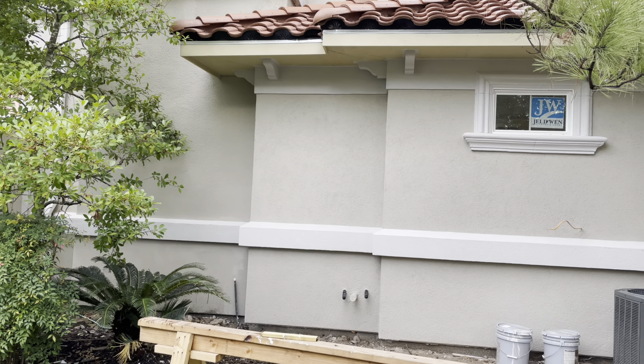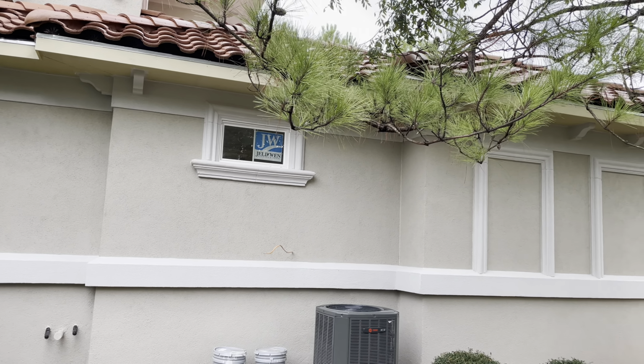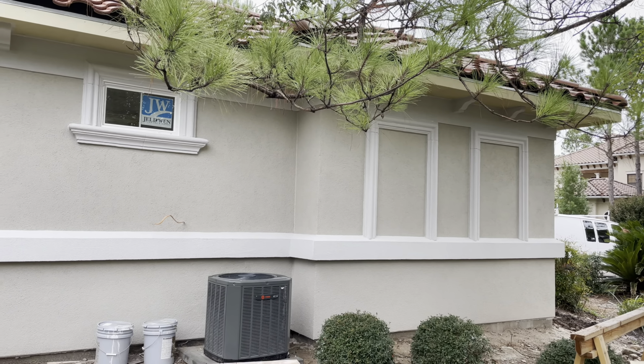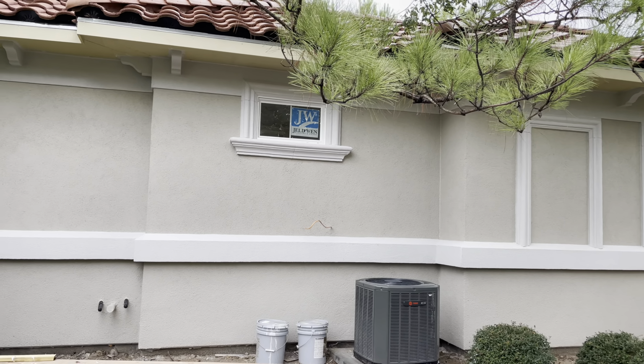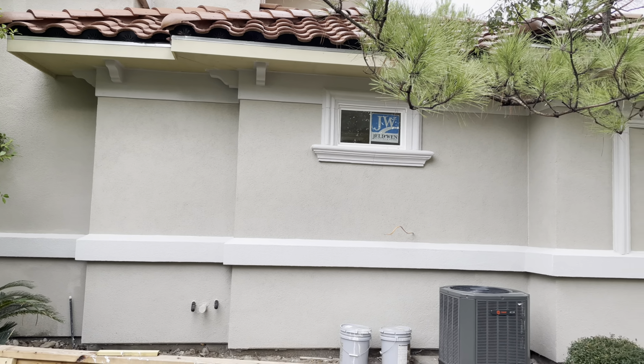Are you able to tell where we made the connection for the new addition? The exterior stucco work is complete. Let's take a look around front.